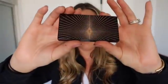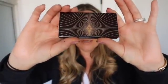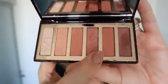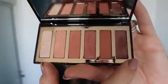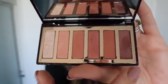Today I went with one of my new little eyeshadow palettes. This is the Charlotte Tilbury Easy Eye Palette for the Charlotte Darling look. I think I went with that color all over my eyes, that one in the inner corners, that one in the crease, and a little bit underneath my eye.